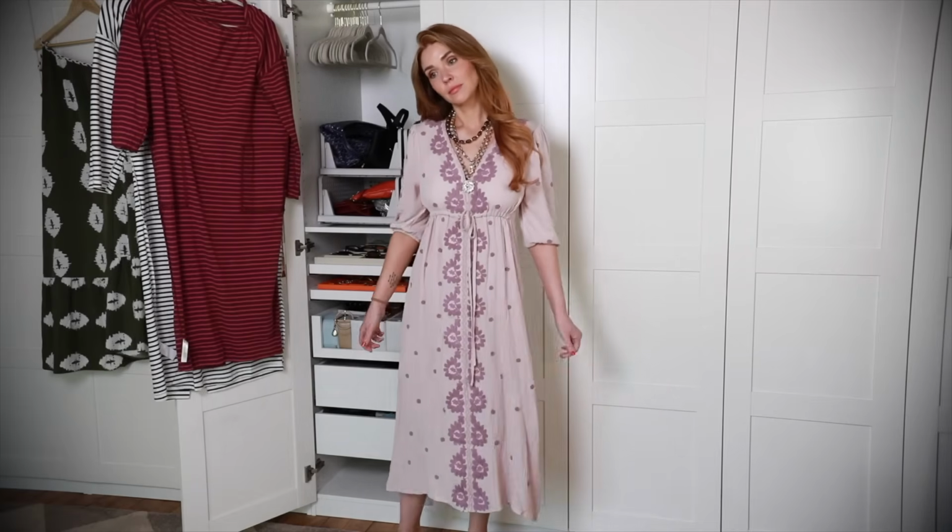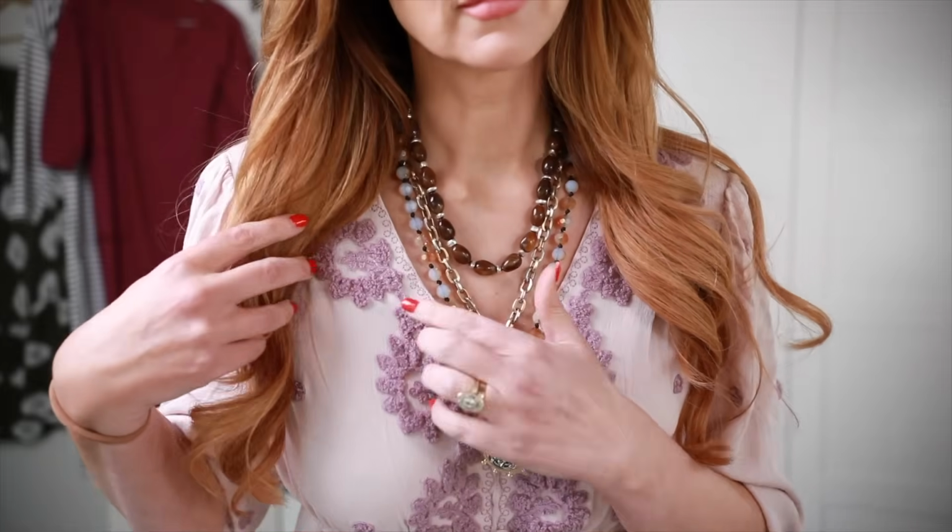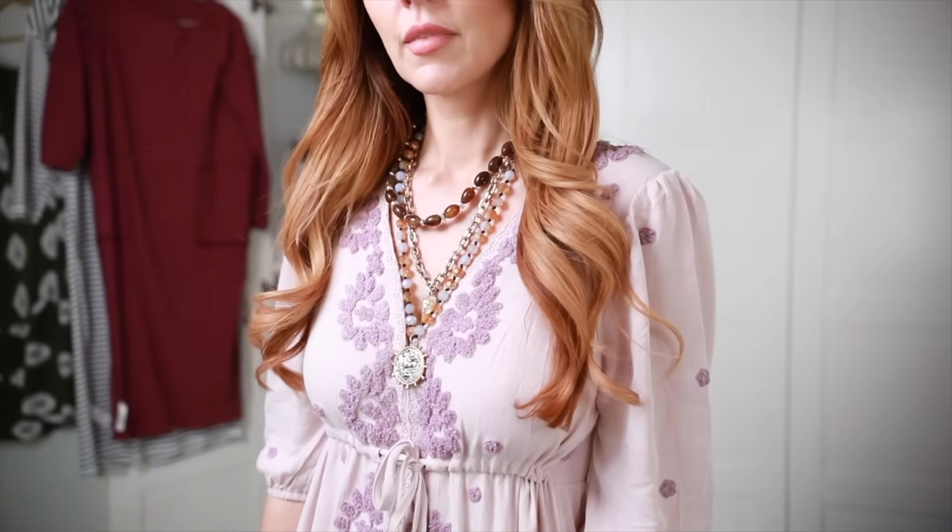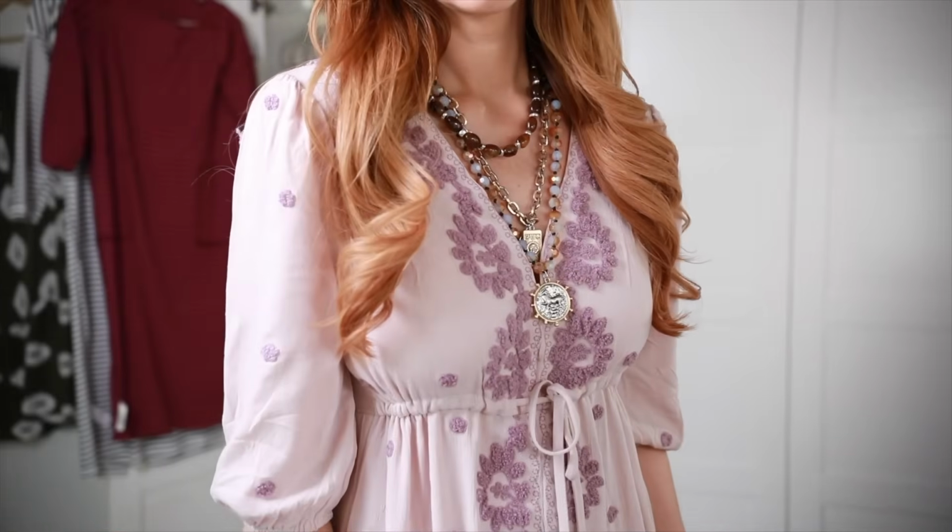But the embroidery is actually embroidered on. I hate it when something says it's embroidered and then you get it and it's not. It's printed on and it's supposed to be embroidered. That's just weird. This is actually embroidered. I really, really love this dress. I think it's really beautiful. You just need to wear a slip under it. That's all I will add to that.